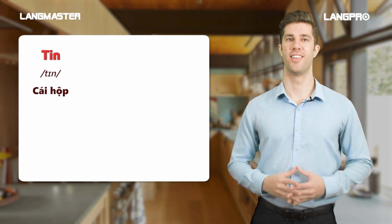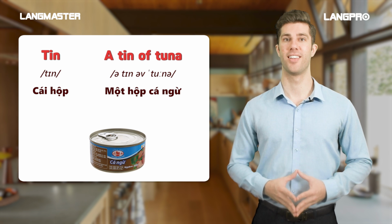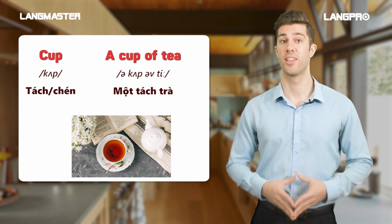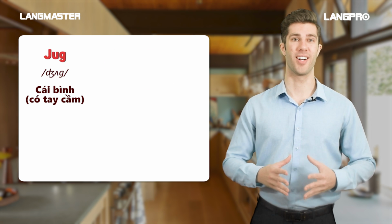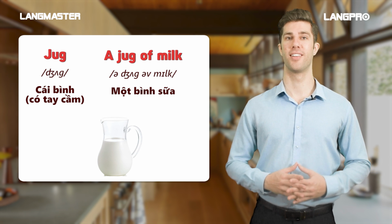Tin. A tin of tuna. Cup. A cup of tea. A cup of tea. Jug. A jug of milk. A jug of milk.